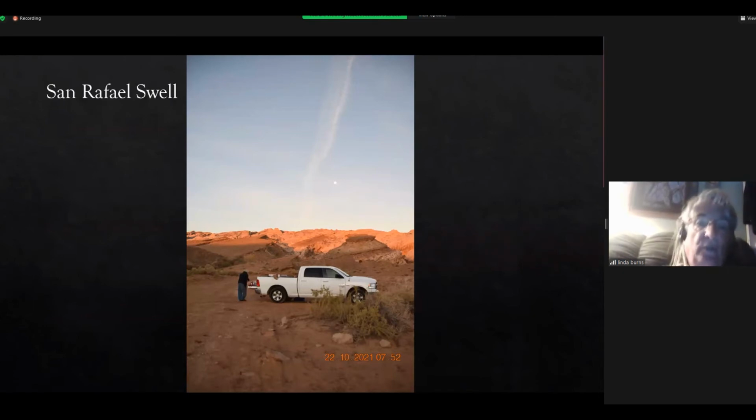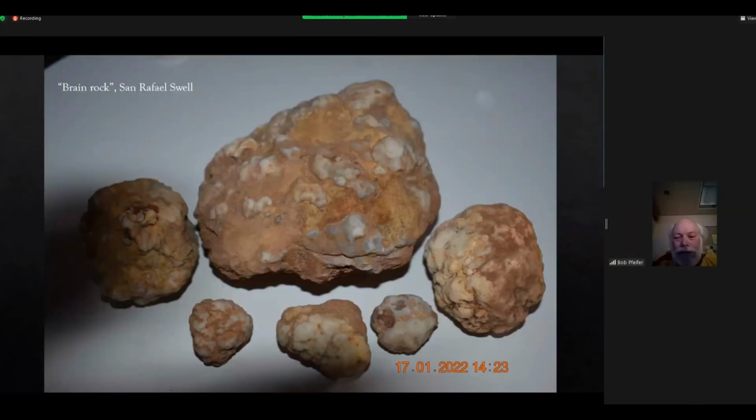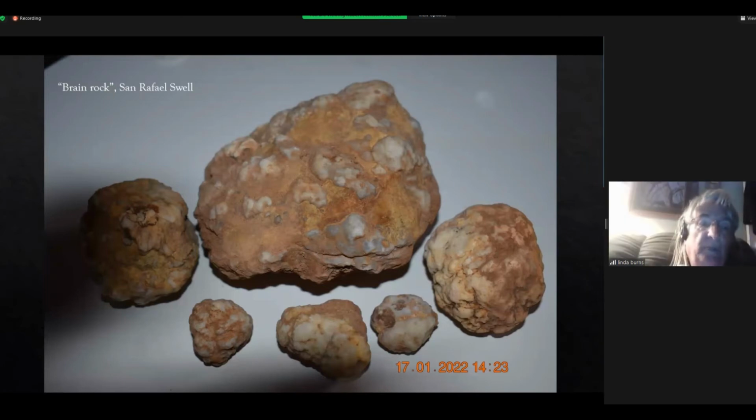Now we're at the foot of the San Rafael Swell. And this is what we went there to get: brain rock.